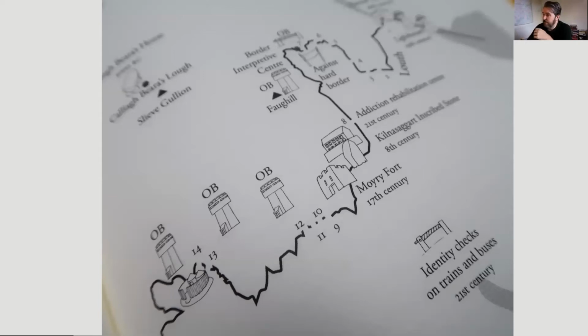This map, which features the connections and some of the defensive architecture, went in the book that Emma mentioned there. It's called The Rule of the Land. And if you look up at the top right there, you can see we've got Against Hard Border as a protest. So the last edition of it came out, I was able to add that to the most recent edition of the book. And of course, those were against the imposition of a hard border after Brexit, which so far hasn't happened. So maybe the protest had some effect.